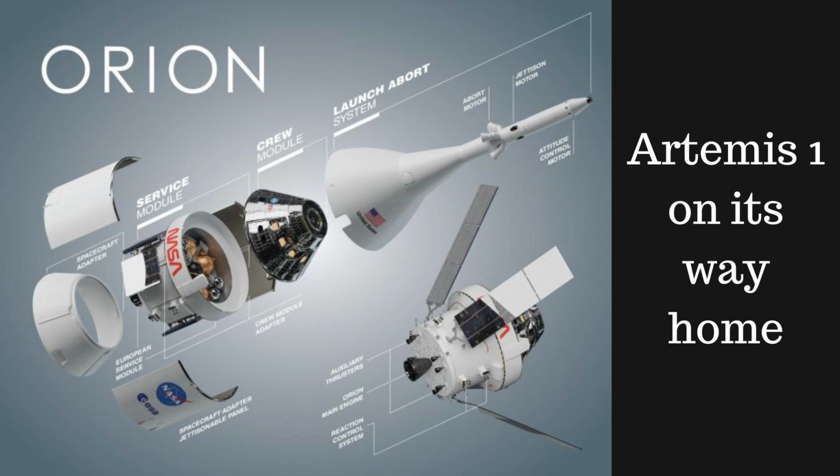The dispensers on the adapter ring completely isolate the CubeSats from the SLS. They require no power and operate completely independently of the rocket. One of these CubeSats is called Near-Earth Asteroid Scout, or NEA Scout, a new capability for exploration. Low-cost reconnaissance of asteroids. Asteroids to which we may one day send human explorers.